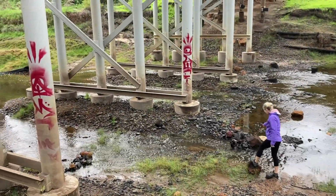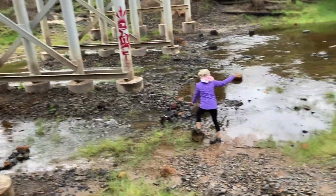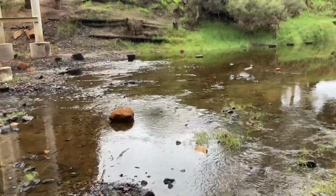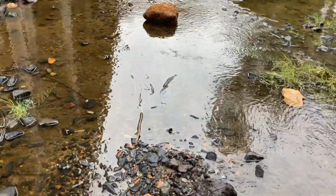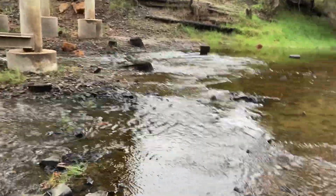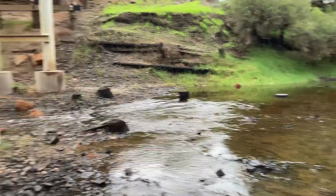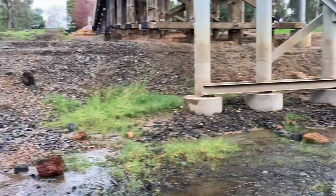We're going to have a kayak in this river. I don't think it's going to be deep enough. Let's see what it's like upstream. It looks a little bit shallow. What are you doing, Lou? Oh, it's freezing, Lulu. That is freezing. Oh, God. Yeah, not getting up that. No chance. What about downstream? Equally as bad. Yeah, we're not going to be kayaking here, babes.